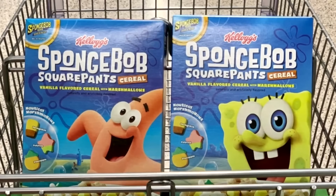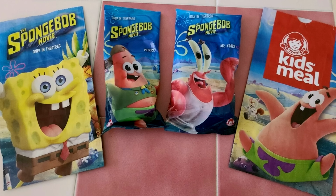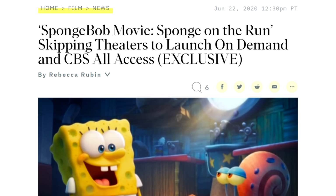Food products began showing up with Sponge on the Run branding too, some even having offers to win a free movie ticket. All of these would become outdated and/or invalidated by the film's delays. Your Pop-Tarts likely won't get you that ticket, unfortunately.